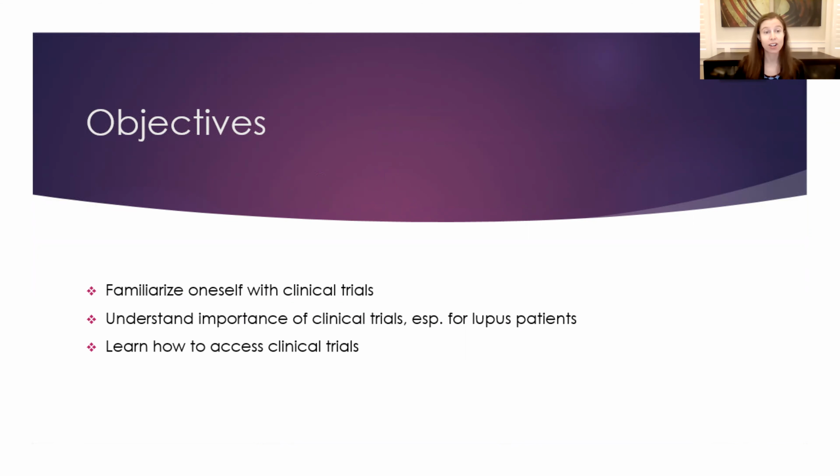And it's important to note that you can stop being in a clinical trial at any time. So if you don't feel comfortable or you feel like, hey, this isn't right for me, you can stop doing it.